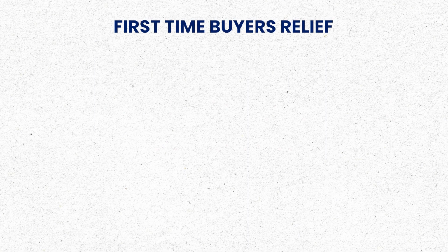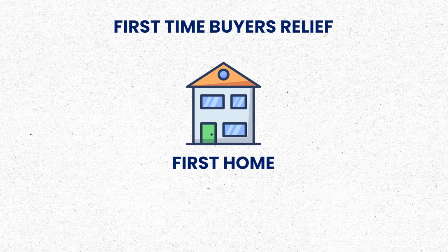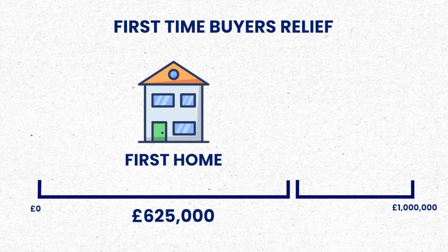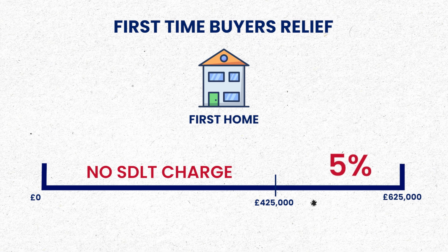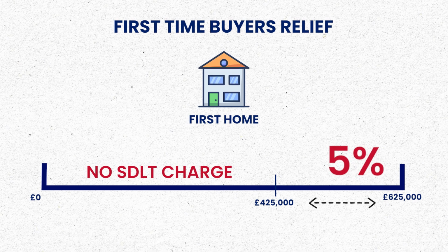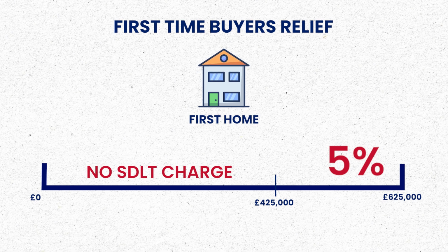First up, we have the first-time buyer's relief. If you're buying a single dwelling, which is your first home, and priced under £625,000, you're in luck. No SDLT is charged up to £425,000, and just 5% is charged on the portion from £425,000 to £625,000. Make sure you meet these conditions, and you're on your way to some serious savings.